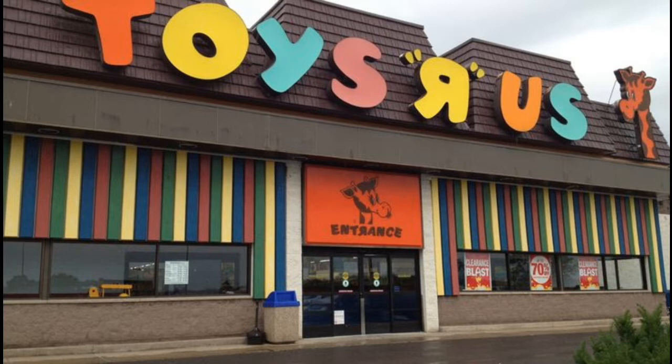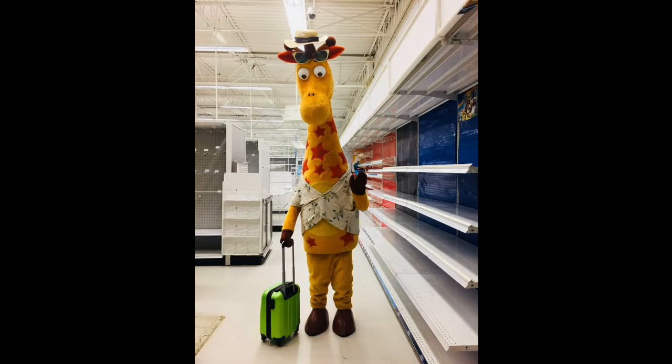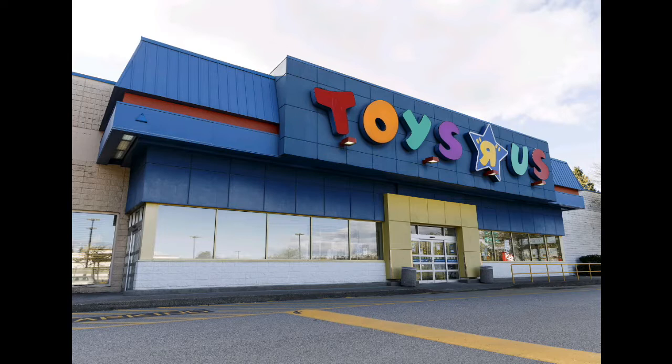Toys R Us would come up against strong competition in the early 2000s, and after a few years of declining sales, they would become a victim of a leveraged buyout. All in all, their debt would just be too much to overcome. Many of the old stores have been repurposed, but with over 800 former locations in the country, there is still no shortage of abandoned Toys R Us stores.